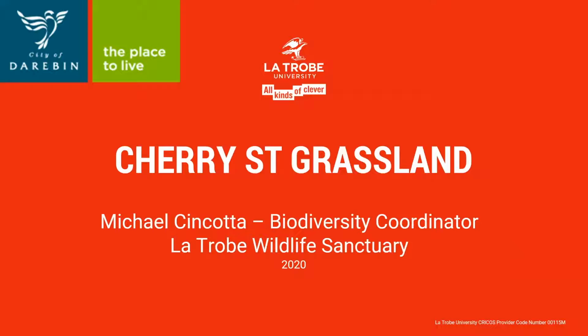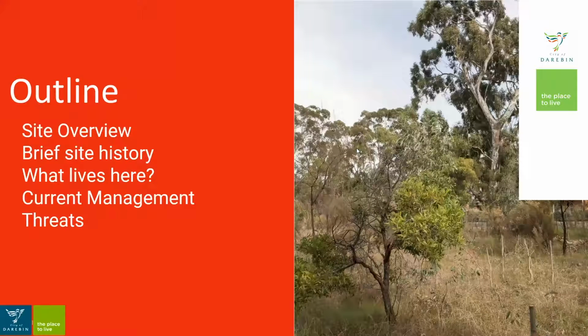We're going to look at a little bit of history, a little bit of an overview of the site. We're going to look at basically what's there, in terms of not only flora and fauna, but fungi and all the things that live here. We're also going to have a look at the current management. So City of Darebin Bushland Management are currently in charge of that and doing a great job out there, and we'll just look at a few of the issues and threats that they have to deal with.